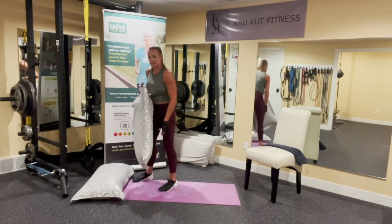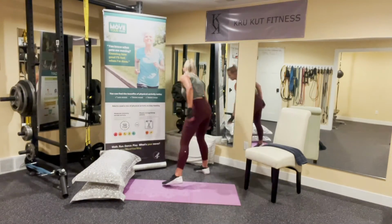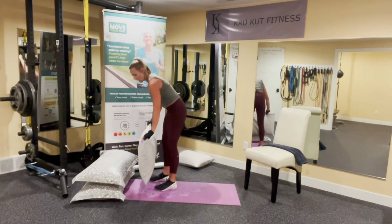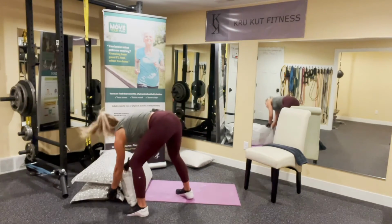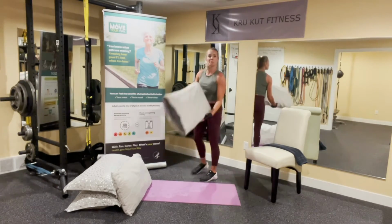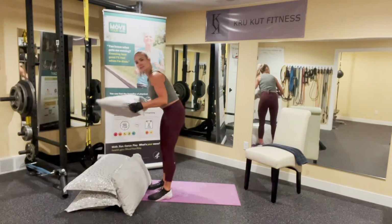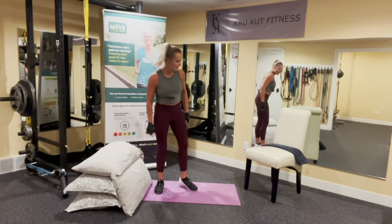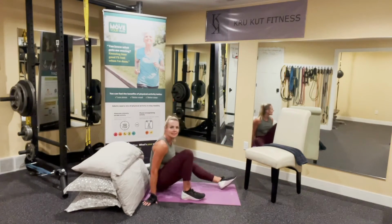So what I do is I stack two pillows, one on top of the other, just like so. And then I'm gonna take my third pillow and I'm gonna lean it against like that. And my fourth pillow, I'm going to set it on top like that, okay? All right, so we got that set up. I'll show you the first couple of repetitions.